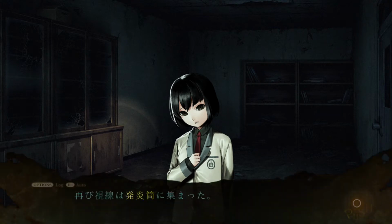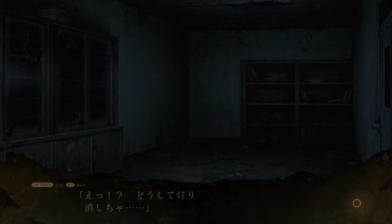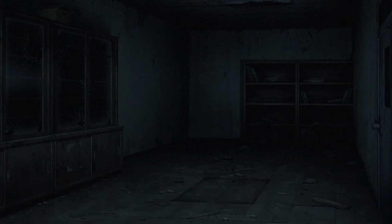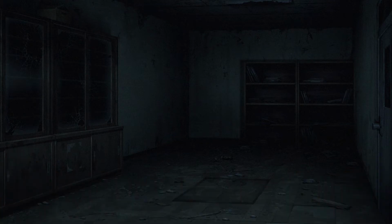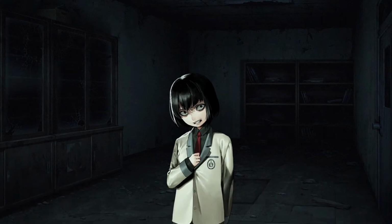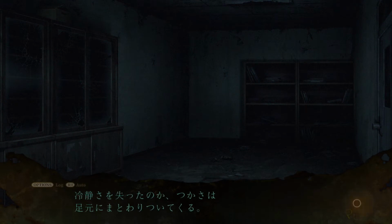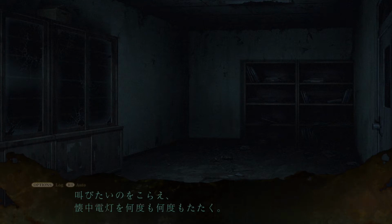Once again, we both turned to look at the flare. Ah! The light suddenly went out. No! They didn't just go out. Someone turned them off. God. Something's coming. I can hear something in the room next door. Completely losing his cool, Tsukasa started to stare at his feet. Stop being so loud. I wanted to yell that.